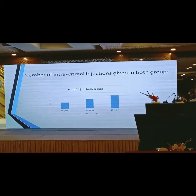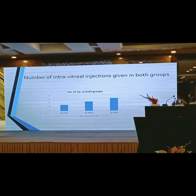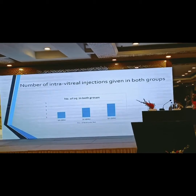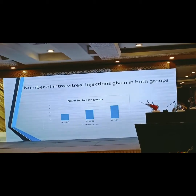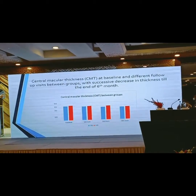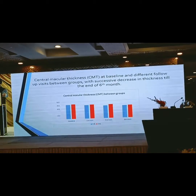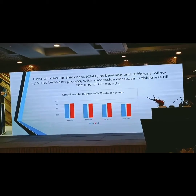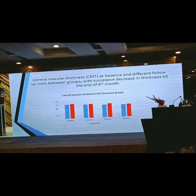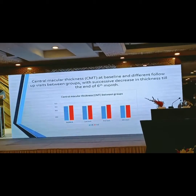The same injections were given in the two groups. 10 patients received 2 injections, 30 patients received 3 injections, and 4 patients received 4 injections in the 6 months duration, depending upon whether the response was there, worsening, or any other complications. Central macular thickness, definitely at the baseline and different follow-ups, shows a slight decrease in both the groups. However, statistically, we didn't observe any significant difference between these two groups.